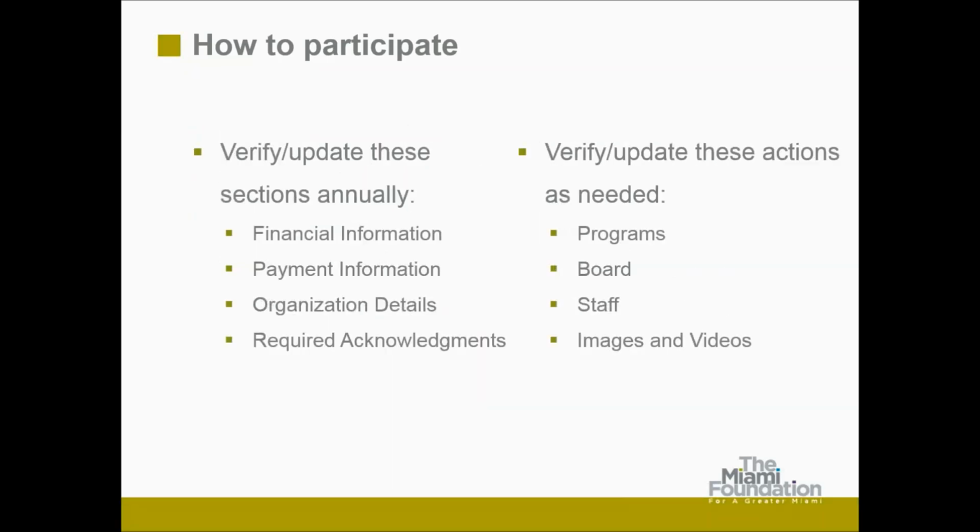So every single year that you participated in Give Miami Day, you are going to have to update the financial files. That's your current operating budget, your letter from the Department of Agriculture, which I'll talk about a little bit more in a second, and your 990. Please provide your most recent current valid documents, or else we will send it back to you and say, hey, you are missing this, your 990 is from 2012, for instance. We will need something more up to date. So that's something to please pay careful attention to.